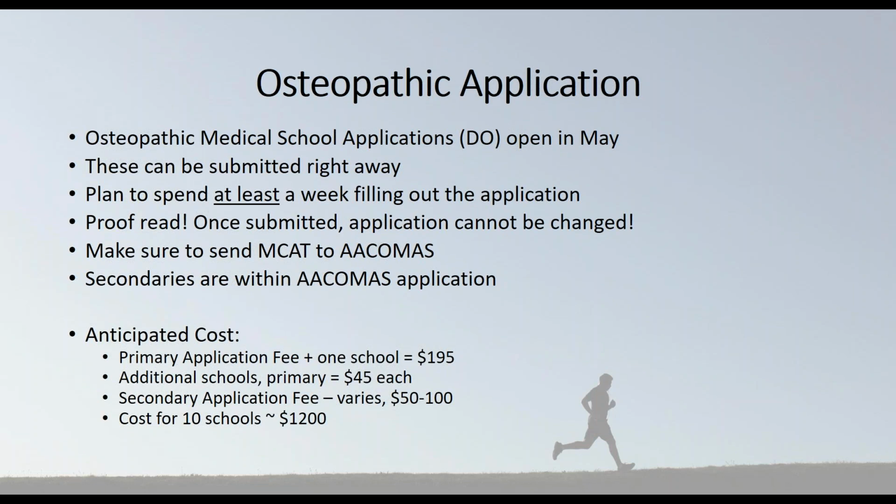Fee assistance programs do exist for osteopathic medical school applications, and it's encouraged that you apply to those sooner rather than later, as they are not retroactive. For osteopathic medical school in particular, all students who were eligible to receive fee assistance did receive it in the last cycle. So our friends from osteopathic medical schools and AACOMAS have encouraged us to encourage you to see whether you're eligible and should be applying for fee assistance through AACOMAS.